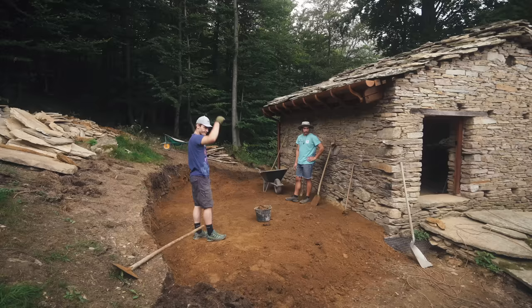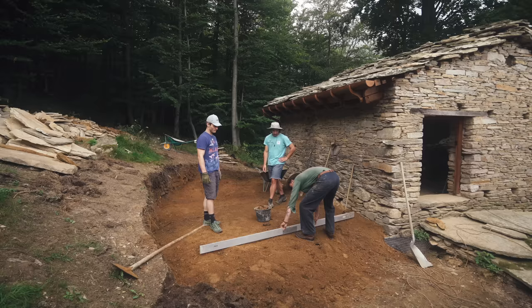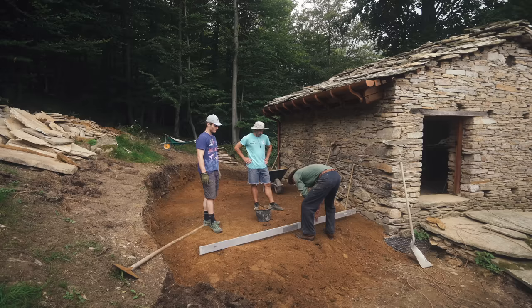Like we can lose some more dirt here. So, yeah, right now it's still higher. Yes. See, the high point. So we should get kind of this slope. Right? Okay. Clear slope.